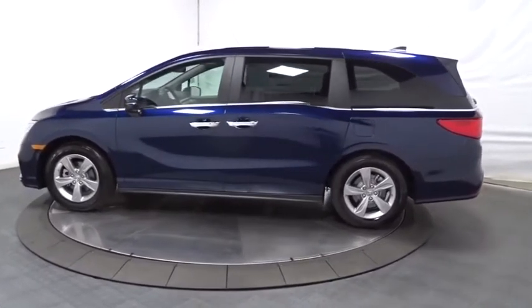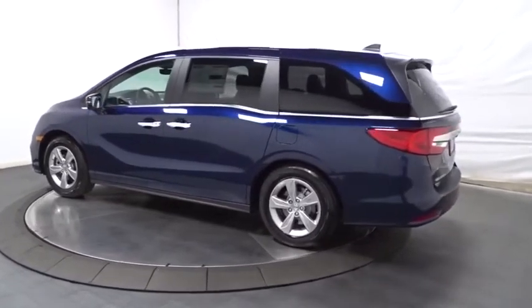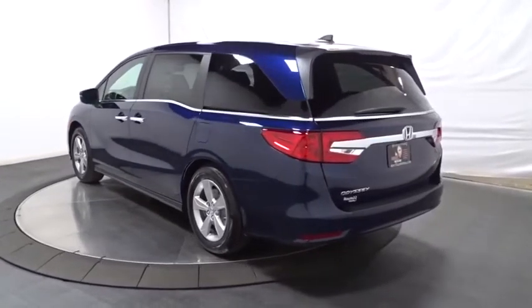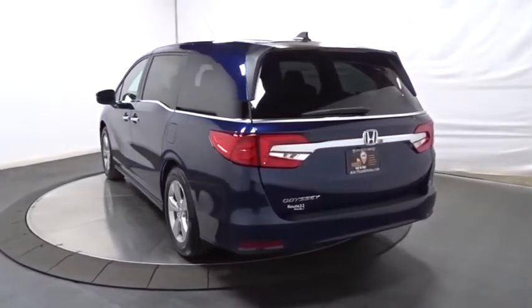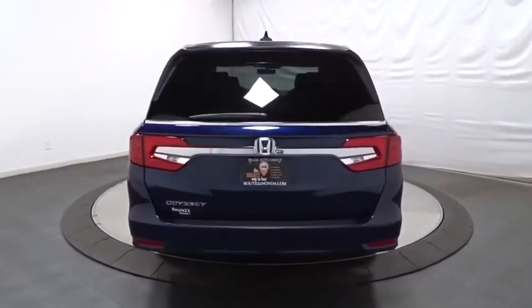Backup camera, keyless entry, Bluetooth, leather wrapped steering wheel, front wheel drive, trip computer, fog lights, clock, auxiliary audio input, outside temperature gauge, tachometer, brake assist, engine immobilizer, tinted glass, power rear window sunshade.